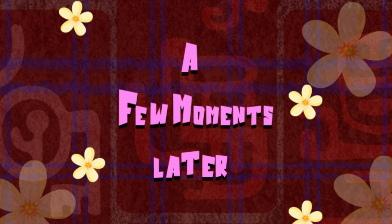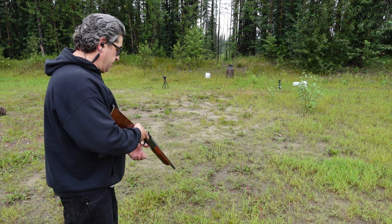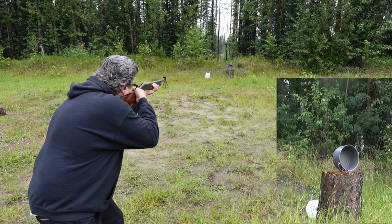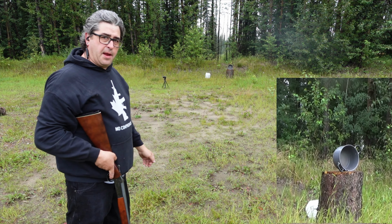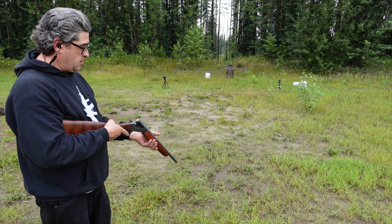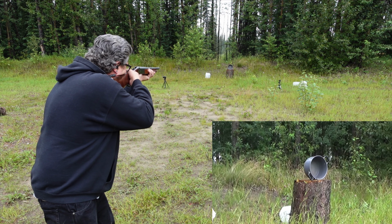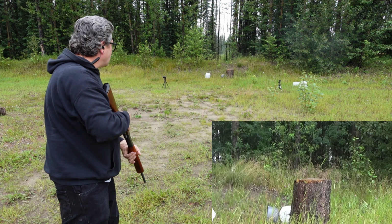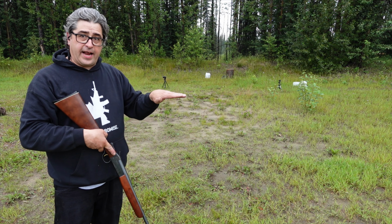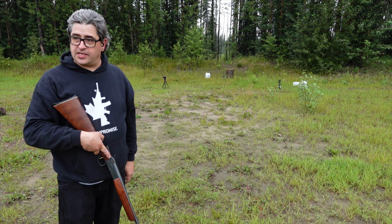A few moments later. I don't really want to go out to 50 yards if this is the story up close. All right, let's try it again. Yeah, I'm aiming right near the bottom of the pot. This is terrible. Okay, there we go. At that time, I was aiming right at the bottom of the pot, right at the top of the log. So the top 1 inch of the log is where I was actually aiming.